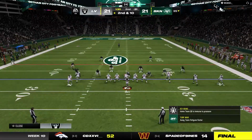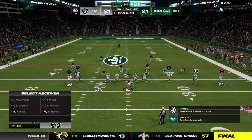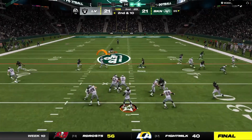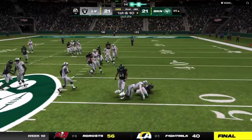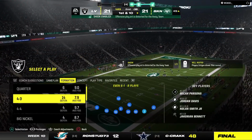Second and 10. To throw again. Ward. Oh, he tries to force it in, and it's intercepted. And he's just across midfield and down at the 49-yard line.